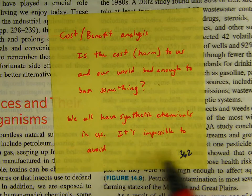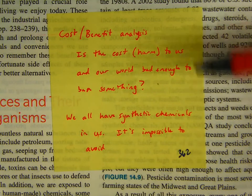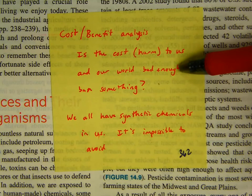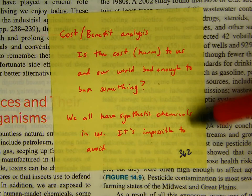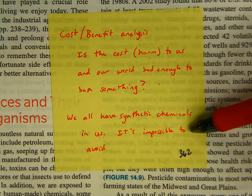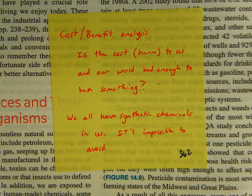Then we all have synthetic chemicals in us. It's impossible to avoid. And this is what we're talking about with the cost-benefit analysis. Is it bad enough? We think it's okay. So we're going to have some of the chemicals living in us. That's the cost-benefit analysis. And this part here, this is that 10 Americans thing that we watched the other day.